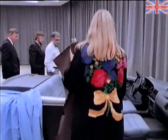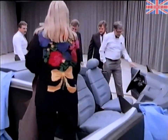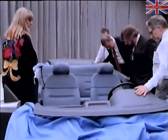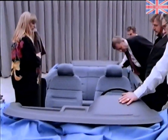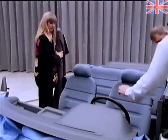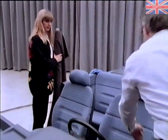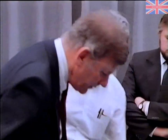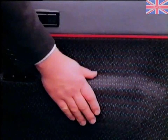Comfort, spaciousness, and driving pleasure were the main priorities established for the interior of the new Escort and Orion. Designers and engineers combined their skills to produce an interior package that was both attractive and functional. We spend a lot of time trying to do away with joints, don't we? So if you break it up, you do.